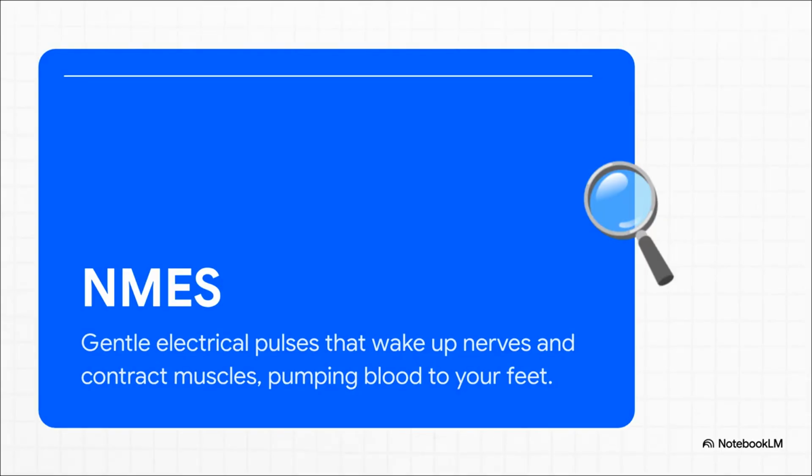So what on earth is NMES? The easiest way to think about it is like a gentle, automatic workout for the nerves and muscles deep inside your feet. It sends these little electrical pulses that do two incredible things at once. First, they directly stimulate those sleeping nerves to help wake them up. And second, they cause the tiny muscles in your feet to contract and relax, creating a natural pumping action that boosts blood flow right where you need it most.